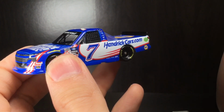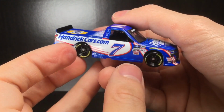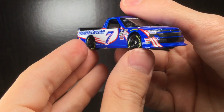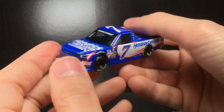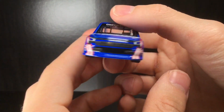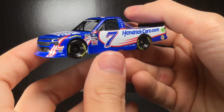My point is, there was a time and place where just about every single 1/64 got made back in the 2000s. You would be hard-pressed to find a Busch Series driver that did not get a 1/64 made in that entire season, whether it was a promo, whether it was a Racing Champions, Hot Wheels, whatever it was. We need to see that type of variety, again, I think, for the lower series.